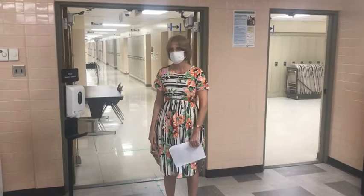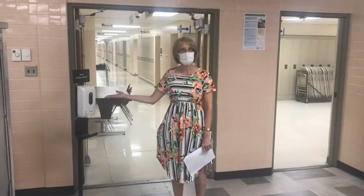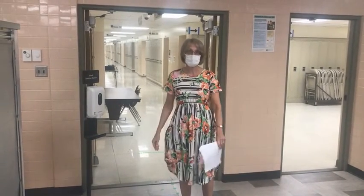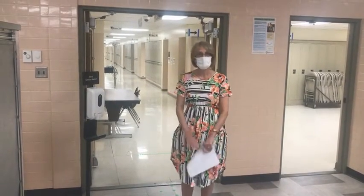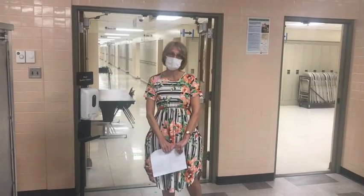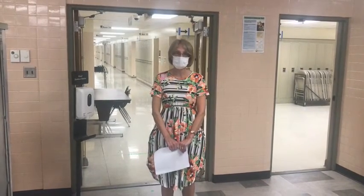Upon entering the cafeteria, there will be a hand sanitizing station. We'll ask all students to hand sanitize before going through the line. We also want the students to keep their masks properly placed over their nose and mouth while they are going through the line and until seated at their table.